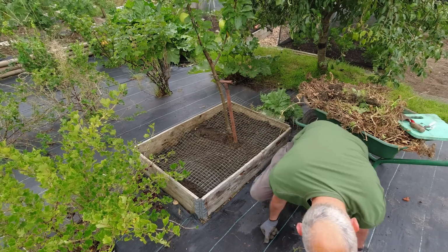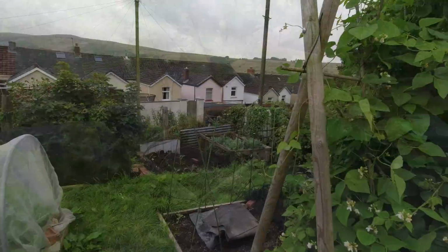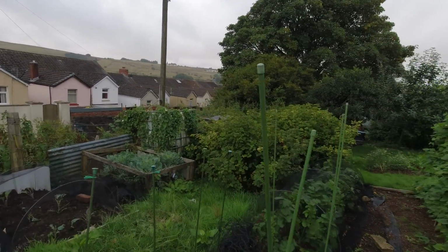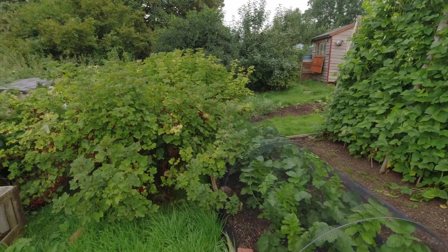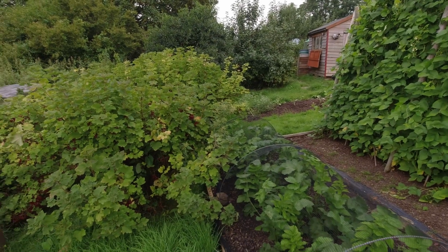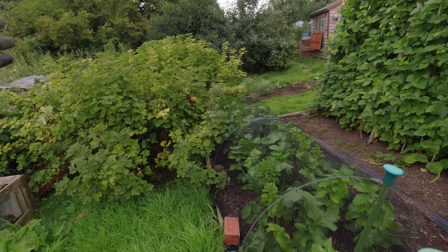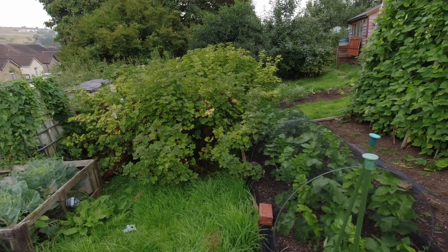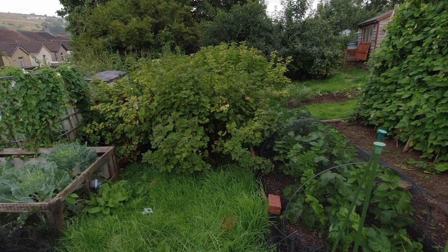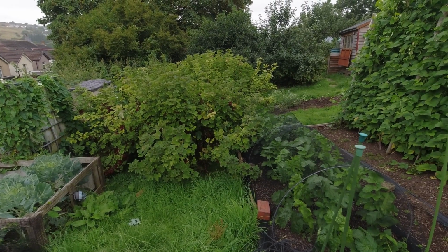Good times. I've just been looking at the red currant bushes, still laden with berries. So the birds have got plenty to eat on this plot, that's for sure. But I'm noticing how so much of it is encroaching on this bed. So I'm beginning to think about what I'm going to do in the autumn as those leaves start to drop.